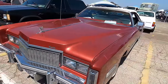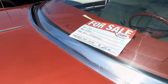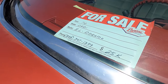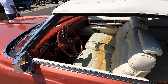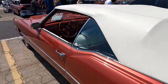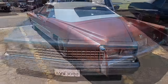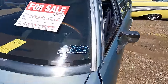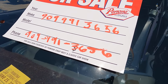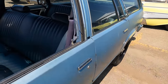This Cadillac Eldorado convertible. This one's a 76, so it's a smog year. 25,000 the price on it. Here we have the Chevy Malibu station wagon. I can't even make that out. Oh, that's part of the phone number. You wrote the phone number into the price. Got it.